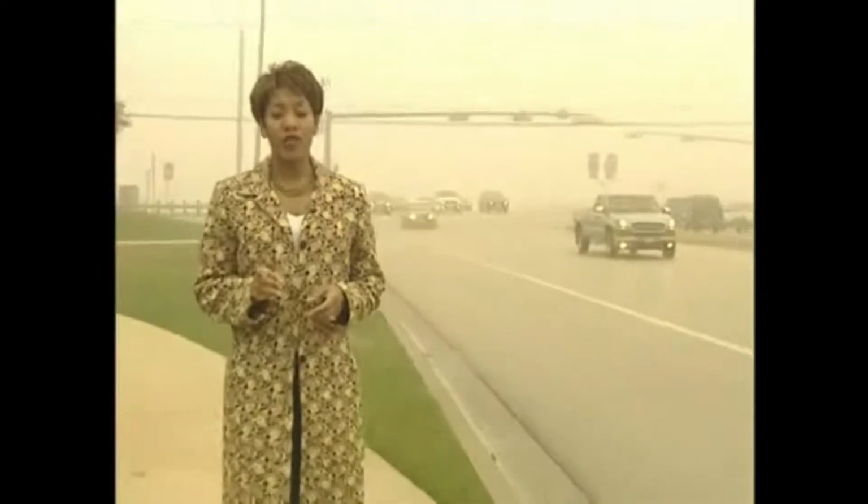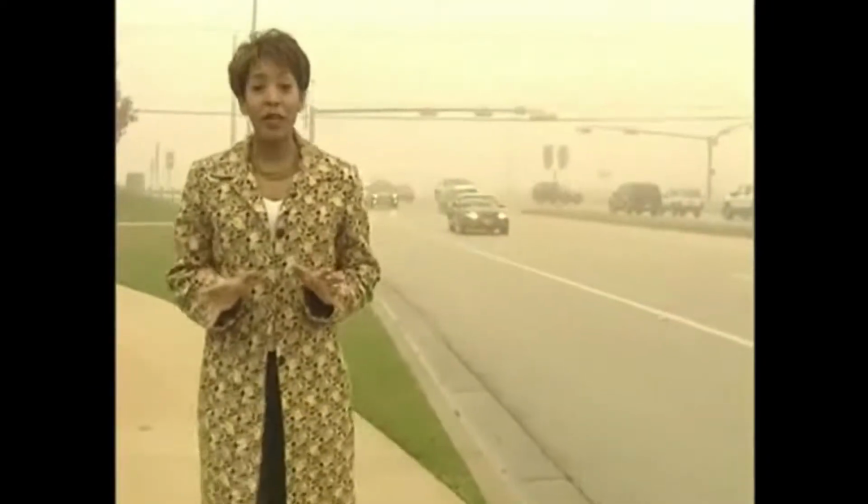A final note, whatever you do, don't stop in the middle of the roadway, no matter how thick the fog is. That almost guarantees that someone will hit you from behind. Again, it's best not to drive in the fog at all. If you have to, stay alert. I'm Katina McHenry.